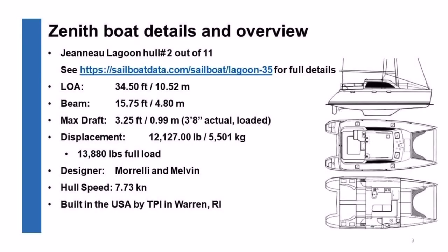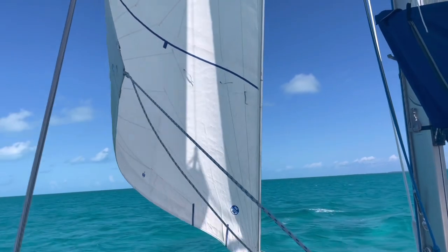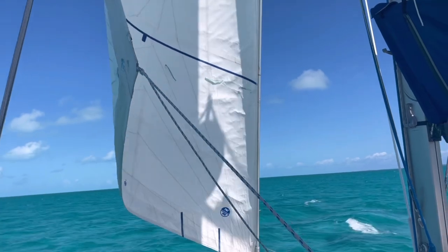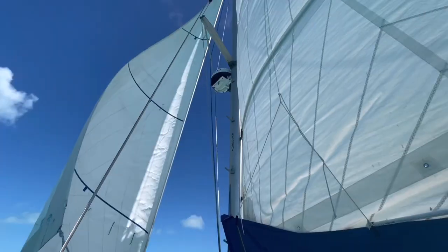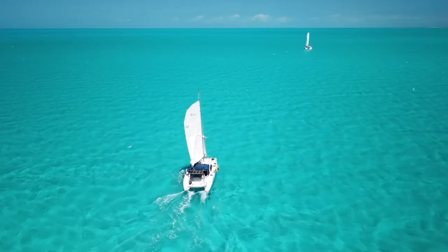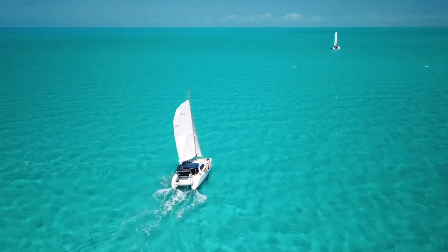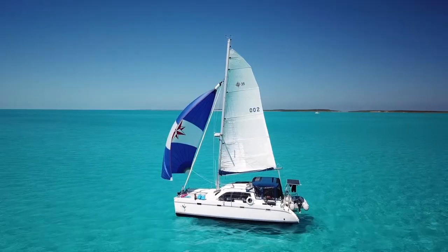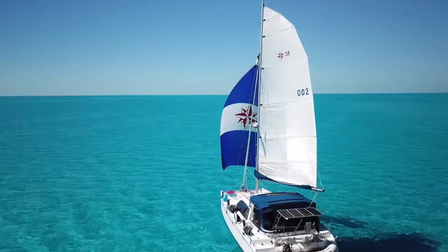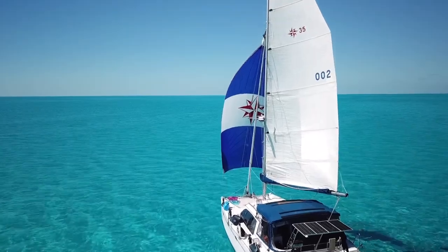This vessel was built in the US in 1996. She is hull number 2 out of 11. She is roomy, comfortable, capable, versatile, and pleasant to sail. We purchased Zenith in June 2021 in the US and brought it to Canada for refit and maintenance. We left mid-September 2022 and have sailed down the US coast all the way to Long Island, Bahamas.